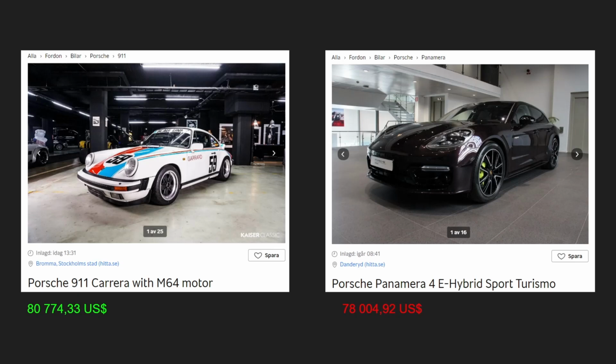Ooh, okay, you were right. Those are a lot closer than I expected. Yeah, they're very close and very much cheaper than what you thought. Yeah, maybe that might be another U.S. market versus Sweden, or Europe in general, really.